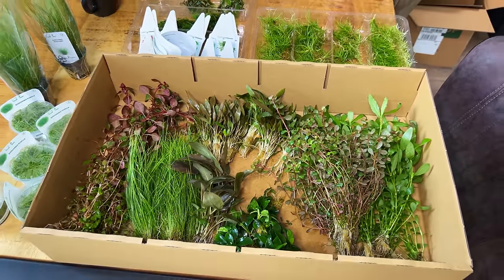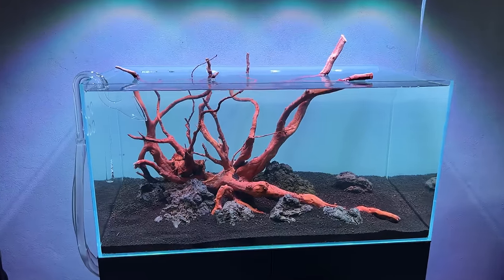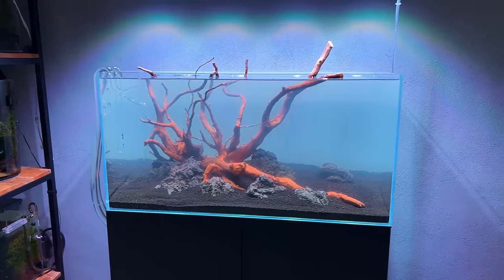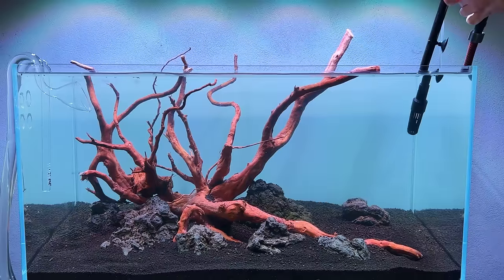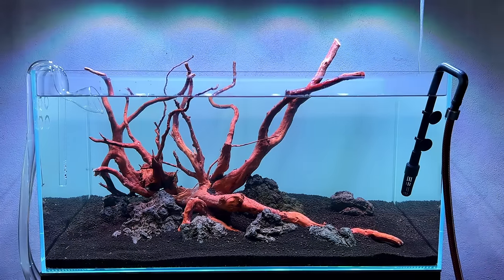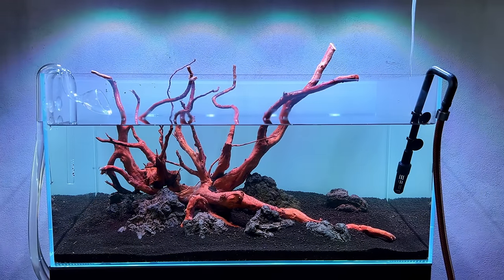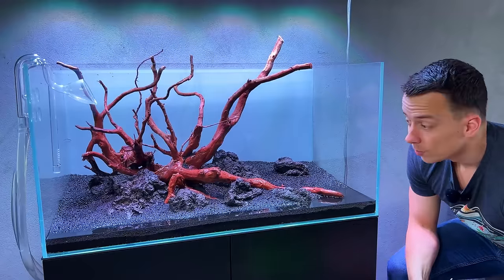I think the next step is to drain the tank and get started. Yeah, let's start draining the water. It's actually quite clear. Yesterday it was quite cloudy, so I did a small water change, but today the water is crystal clear, so that's good. Okay, water is drained so we can begin planting.